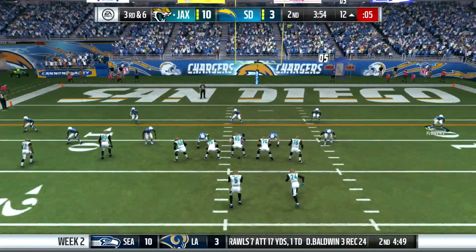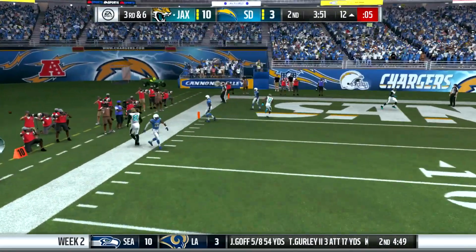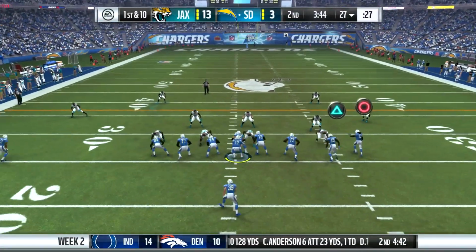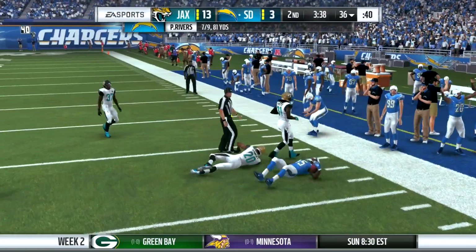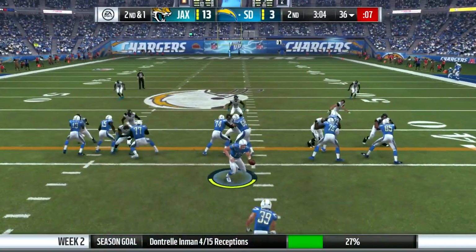Less than 4 minutes to go in this half. It's 3rd down for Bortles. Screen is covered and Bortles gets rid of it. Again, San Diego gets the stop. At least they've rebounded from these long Chris Ivory runs. Now a 10-point lead for the Jaguars as Dontrell Inman gets a reception here on the quick throw for about 9 yards. 3 minutes to play here in the first half.